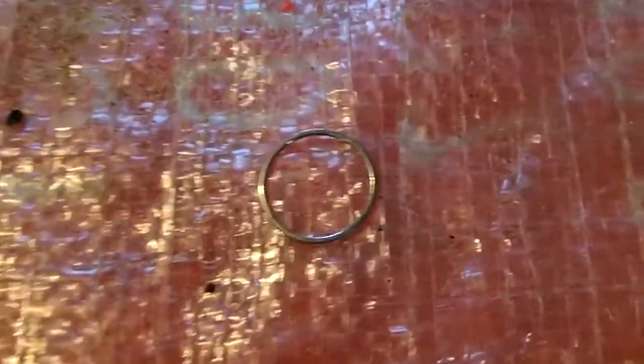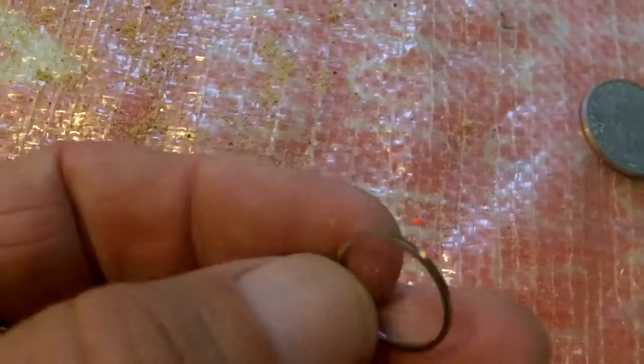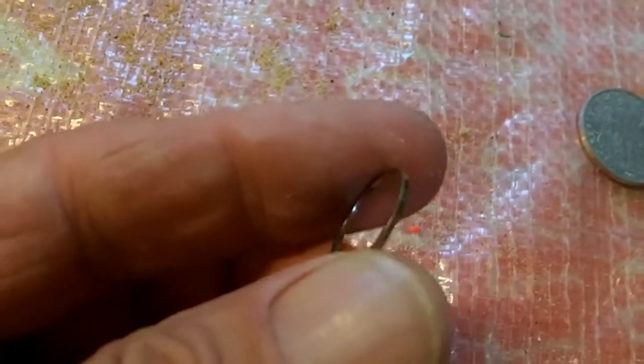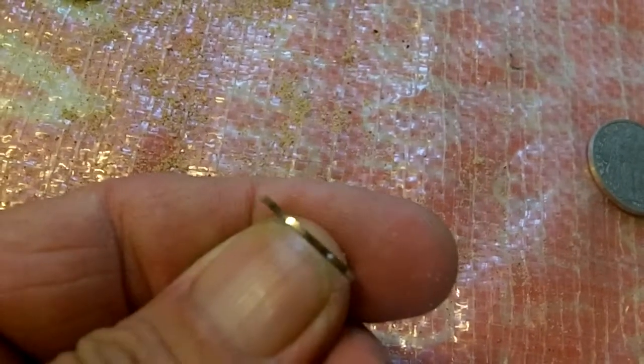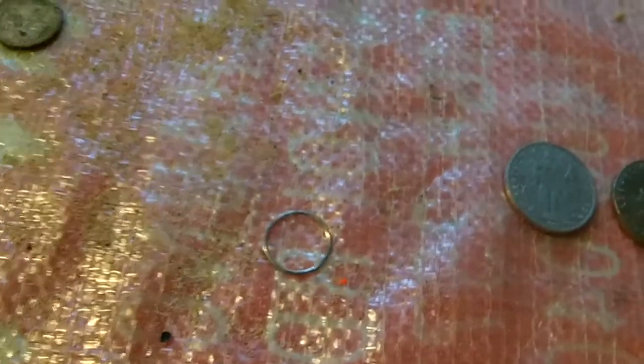And this is a ring I got the night before. I don't know, to me it doesn't look like a ring when I really could have a good look at it. It's too thin, it's not really rounded off like a ring would be, so I'm calling it a rubbish. So I'm still on ring 10.